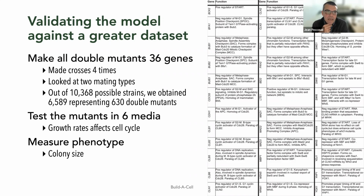And we made the crosses 4 times using different sets of markers. I'm going to spare you a lot of details. But we made the crosses 4 times, so think of it as 4 replicates. All the crosses should give more or less the same results. We also looked at both mating types, since yeast has two mating types, A and alpha, in terms of the phenotyping.